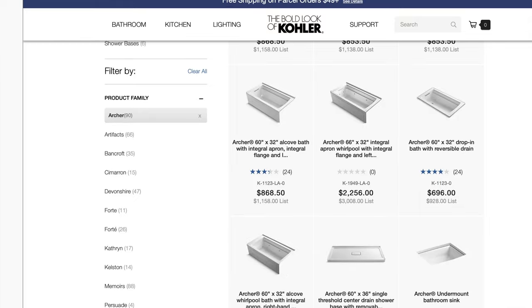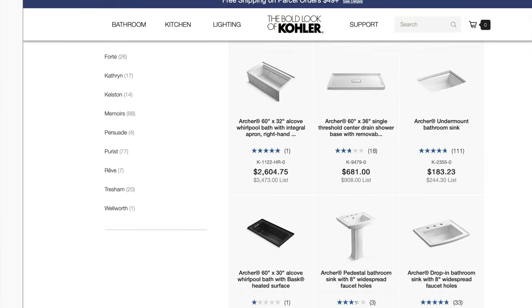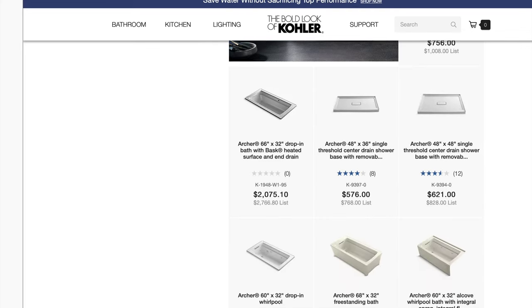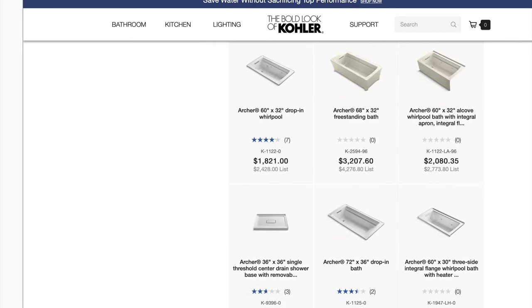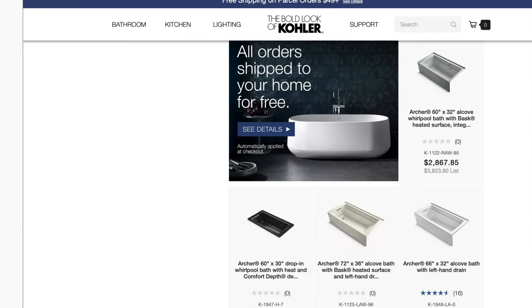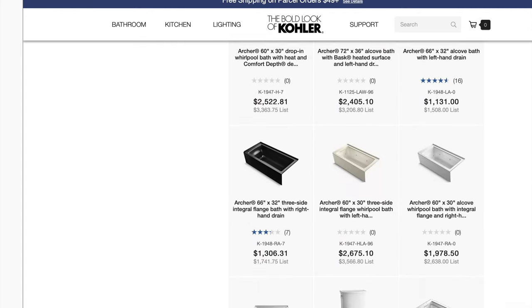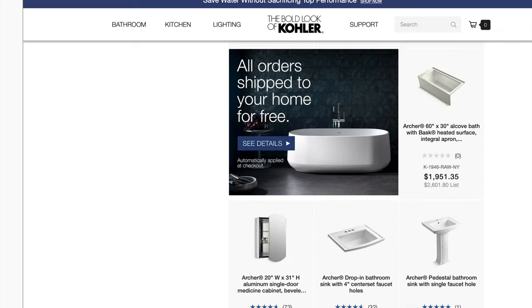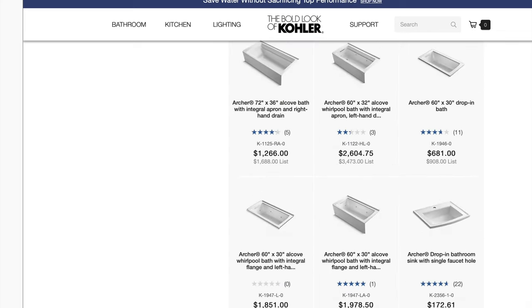A lower budget Kohler bathtub that has some decent specs is the Kohler Archer bathtub. One of the interesting things about Kohler is that they offer suites and ensembles of product. Suites are for collections, and ensembles are for partial collections, where the products are all designed to match and coordinate and make it very easy to complete a bathroom design.